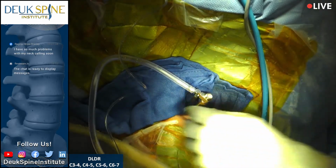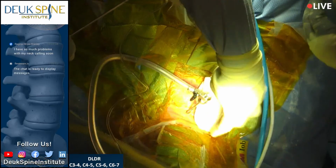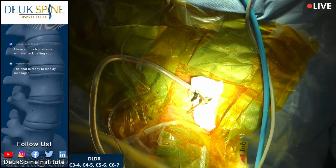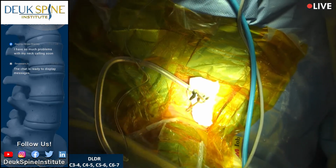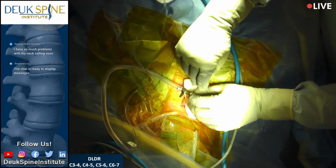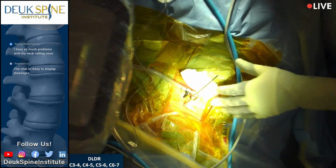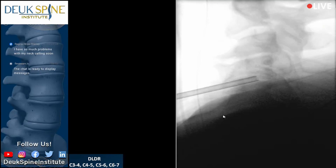All right, so we're going to need to get the fluoro back in. And just so everyone can see what we're doing, what do you want with this one? All right, let's go ahead and get the fluoro back in. Watch the laser. Now I need to use this fluoro.